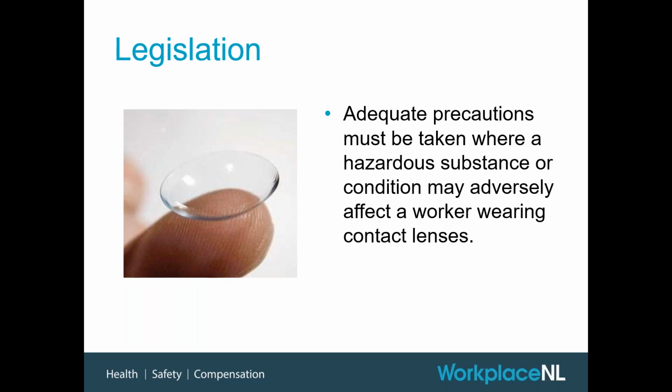the CSA standard W117.2. So again, we talked about earlier, when you're developing your personal protective equipment program and selecting personal protective equipment, we mentioned that a hazard assessment is required. So this is where you would determine that, if you're doing welding in the workplace, that certainly poses a hazard, particularly if you're going to have people who use contact lenses.